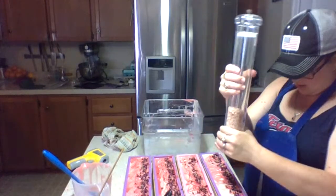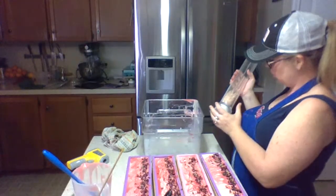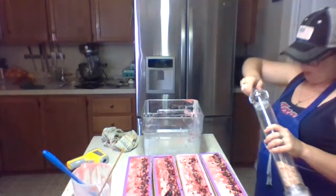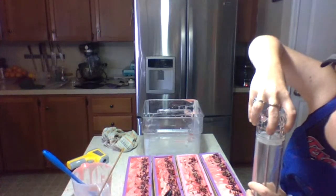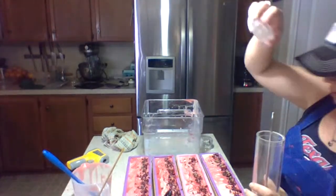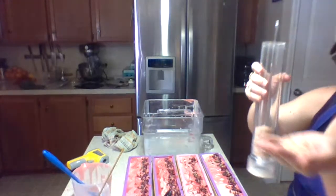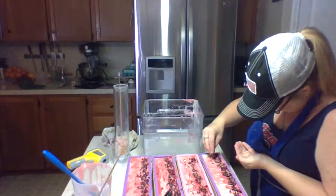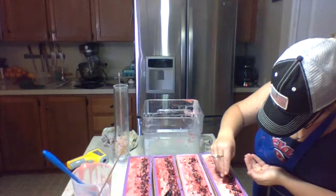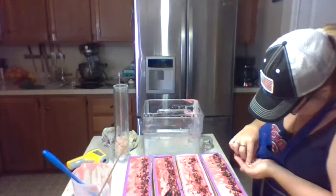Now, this is where you could put your Himalayan sea salt. This is what we use to eat with. I don't like this, that's too fine. Let's unscrew it. There we go. I don't want a lot. Can you see it? I just want to put it down the center. It's like a nice little decoration. I want to make sure every bar has some.